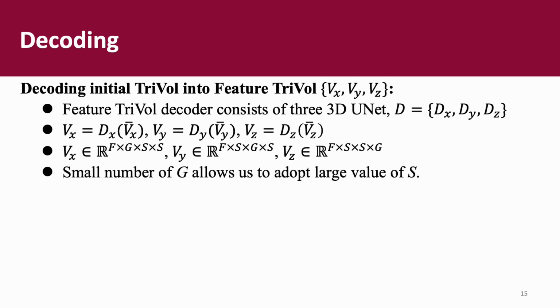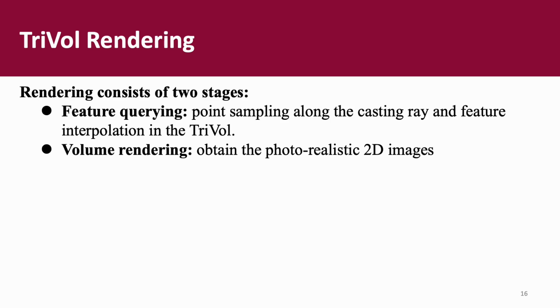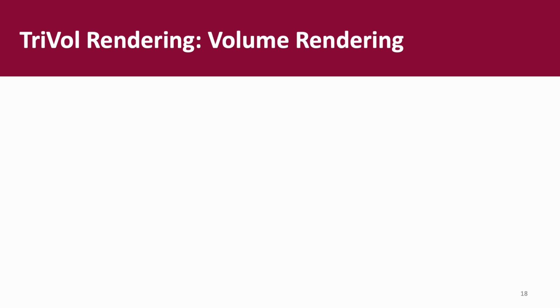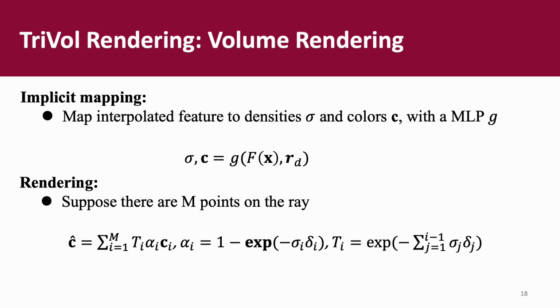For the decoding stage, we use 3D convolutions on the initial TriVol to change them into the dense representation. After getting the dense feature TriVol representation, we can query the feature of each 3D point and then conduct the rendering. The feature querying is completed by interpolation in TriVol, and we use volume rendering to obtain photorealistic 2D images. Especially, feature querying consists of sampling and querying. For point sampling, we follow coarse-to-fine sampling, and for the querying, we use trilinear interpolation to calculate 3 feature vectors and fuse them via concatenation as shown in the following equations. The volume rendering is completed by setting an MLP to obtain the density and colors for a given position and ray, and we compute the final color as in this equation.